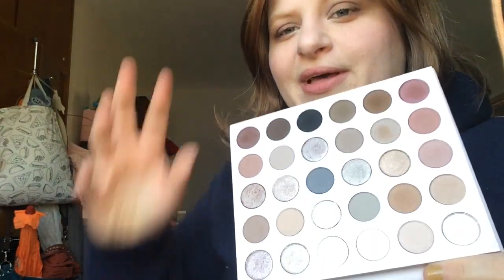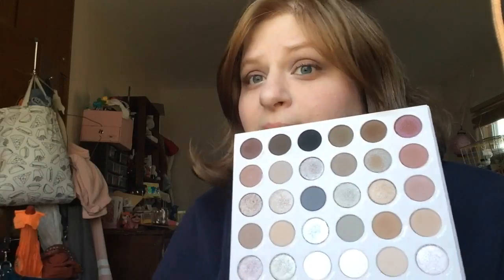I kind of wish I had another 5 uses just to play around, because I was trying to use every single shade in this palette, which means I prioritized some things over others, and I kind of want to do a lot more matte looks. Even though I have an inner corner highlight and I blend down the lid, I consider this a matte look. If I don't have a shimmer over at least half the lid, I consider it a matte look.